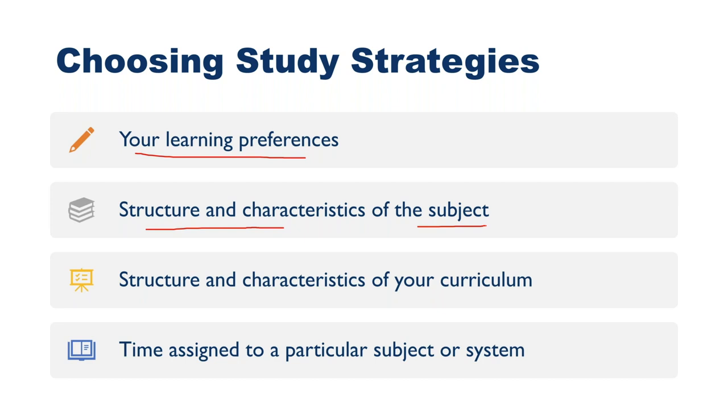Whereas physiology is more about the relationship, and so sometimes you might map those out or diagram those things out. You need to also know the structure and characteristics of your curriculum. So if your curriculum covered microbiology in a very high yield fashion, you may be able to spend less time in terms of your dedicated prep. If not, then you're going to have to do that with QBanks and Sketchy Micro and stuff like that.